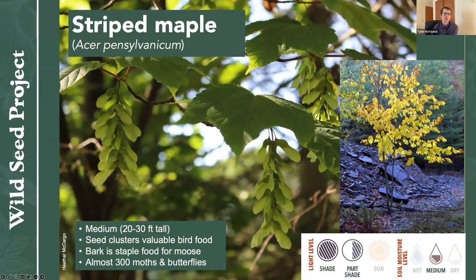Striped maple also is one of our favorites. It's part of our logo at Wild Seed Project because of this sort of chain of samaras that it creates, sort of unique among maples for having its seeds dangle like that. And it's also called the goose foot maple or the moose maple or the snakebark maple. It has a lot of different names.